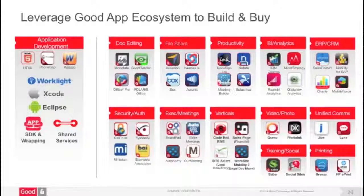Next slide. And CellTrust is one of our biggest partners in our ISV ecosystem. Today we have over 100 apps that have been built on Good Dynamics, so that out of the box they're secure. They've leveraged our libraries. We pen test every app, and they go through a VeriSign assessment, so that they have been certified secure by Good.